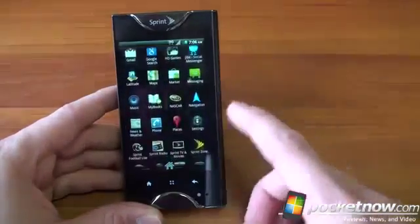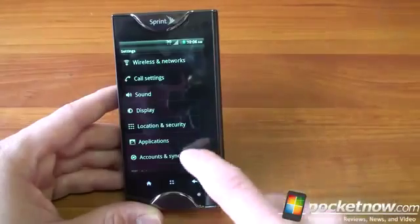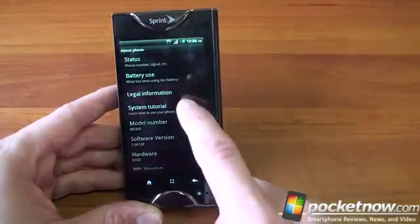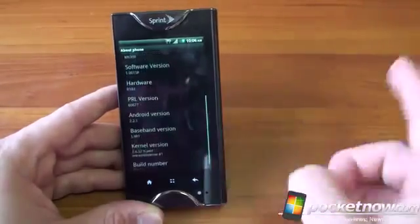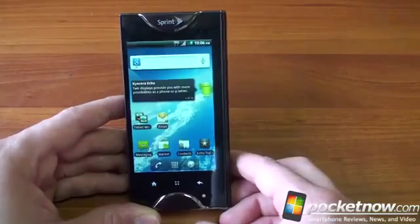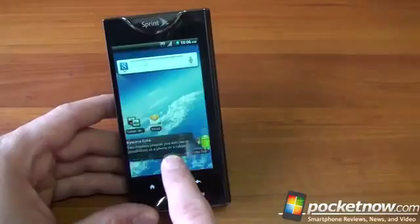Let's dive into settings real quick and take a look at what we have there. We're getting full bars of 3G, which is fantastic. We'll go to About Phone and Software, and we'll see, oh, we're already in software. We'll see that we're running on Froyo, not the newest version of Android, 2.3, but certainly at least we're on Froyo. Going to remove this widget.